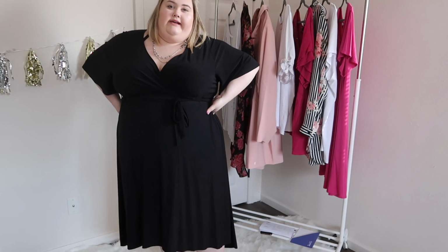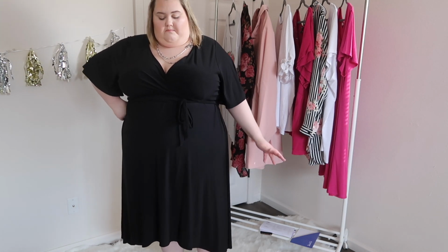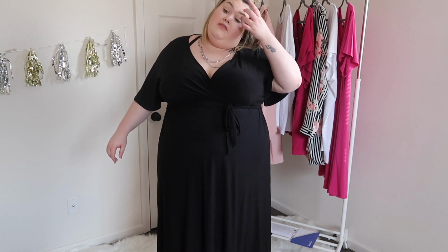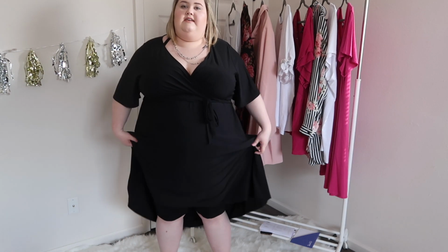Okay, so again, I don't like this either. I just feel like I'm never going to wear this anywhere. I honestly feel like, in my opinion, this is an item that a fat girl would wear, I guess, if that makes any sense. It's just not very fashionable to me.